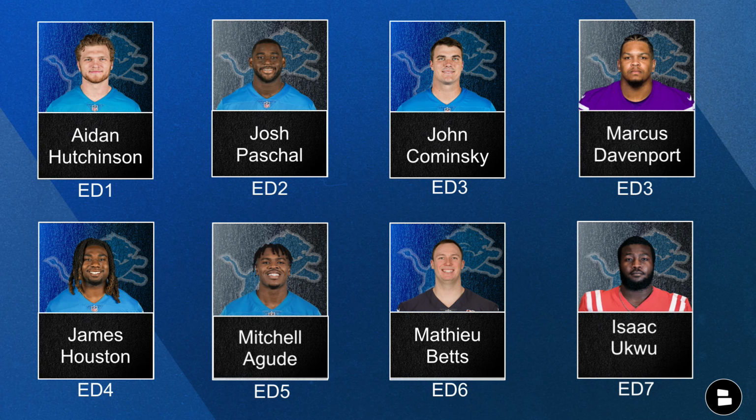Look, we think John Cominsky is going to have a better season. We think Josh Paschal potentially could take that next step. Marcus Davenport, our free agent, is he really going to live up to the bill? James Houston, injured last year, had a hell of a rookie season. Mitchell Good, we hear about him, we haven't heard about him before. Matthew Betts is a USFL guy. So we have a lot of question marks at that position.